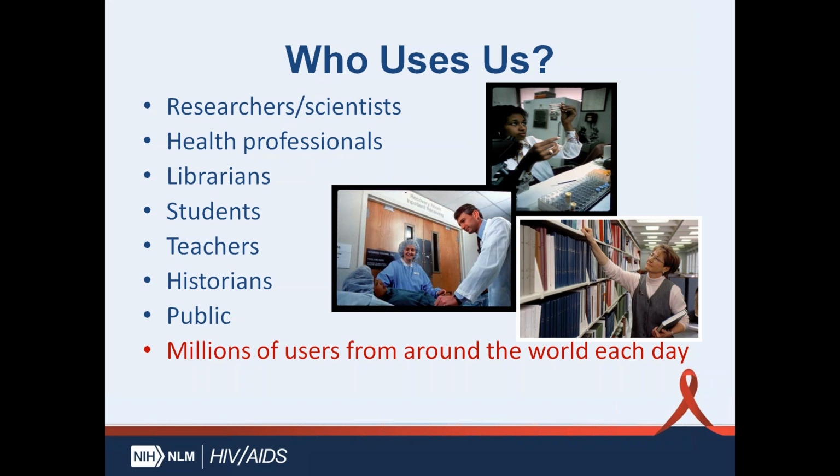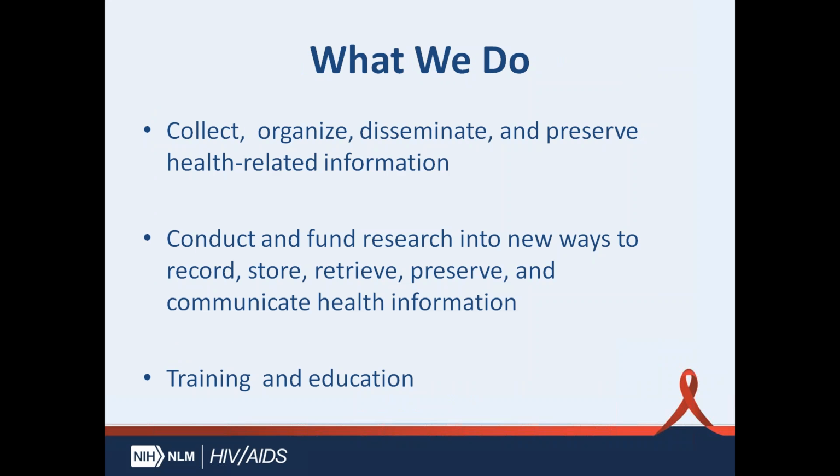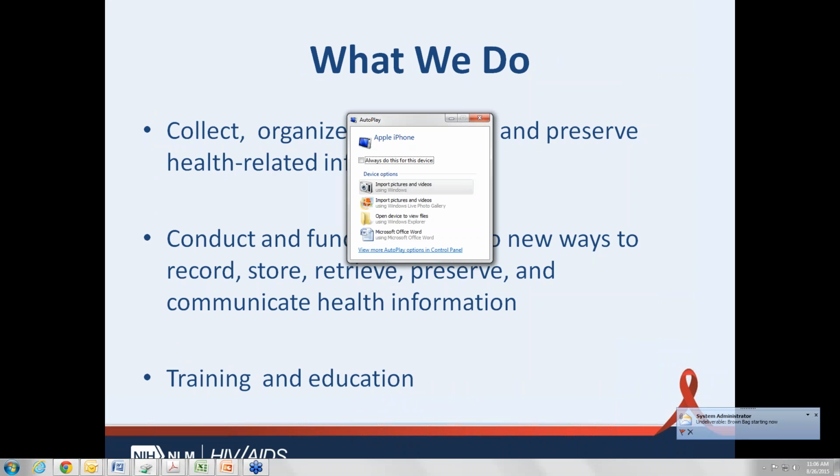Who uses us? Researchers, scientists, health professionals, and I'm sure people like you, and millions of people use us every day. What we do is we collect, organize, disseminate, and preserve health-related information. We conduct and fund research into new ways to record, store, retrieve, preserve, and communicate health information. And we also are heavily involved in training and education.